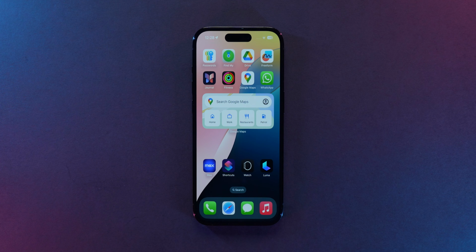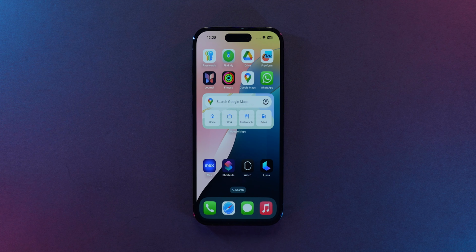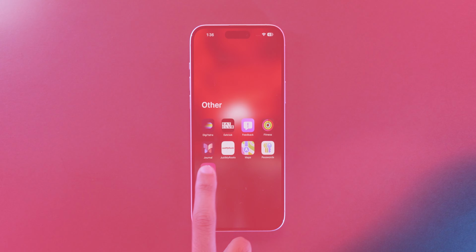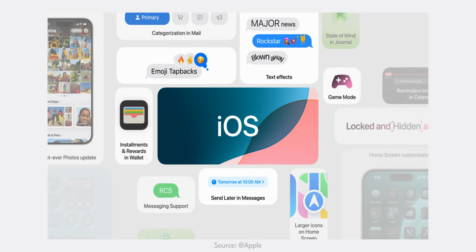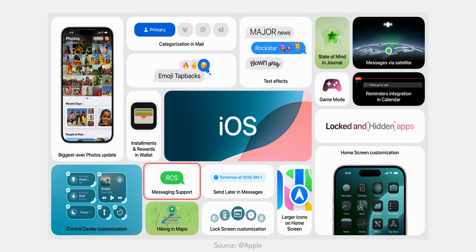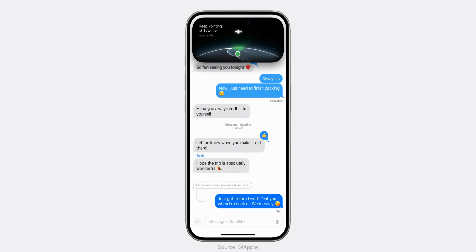All right, talking about the new features, the one that I really, really like is the fact that you can lock apps now by default in the system. You don't need a shortcut for it. Yeah, lock your app. Keep your Face ID, that's it. You can even hide your apps if you're using something that you don't want somebody else to see. Tinder. Oh, by the way, a small footnote was made at the keynote about RCS support finally coming to iOS. If you're now stranded in a Wi-Fi-less or cellular network-less area, then you can send messages through the satellite on iPhone 14 and iPhone 15.